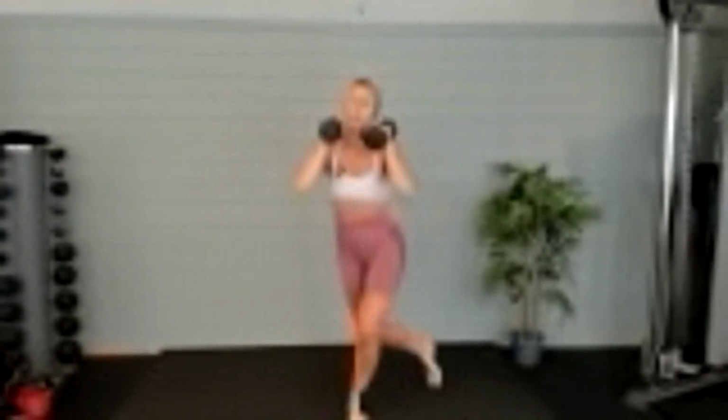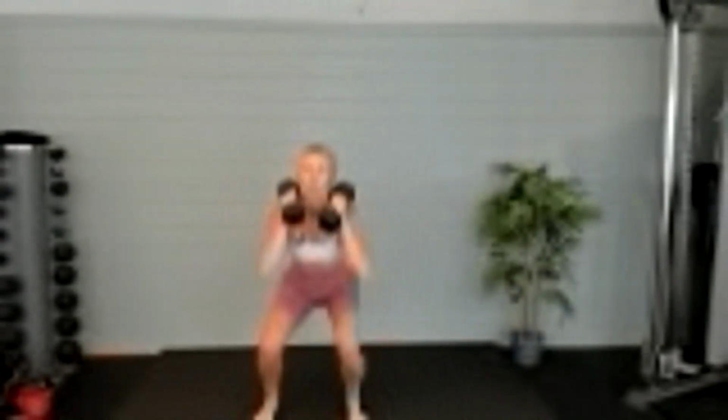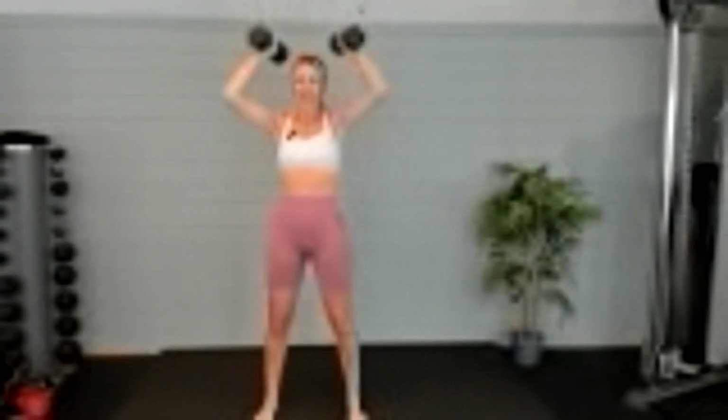7, nearly there. 8, 2 more. 9, 1 more. And 10. Whew, okay, so the next one is where you're going to need a heavier weight for some deadlifts.